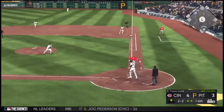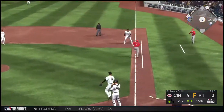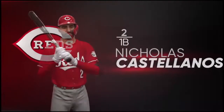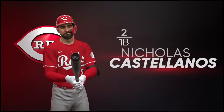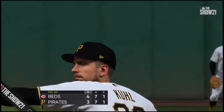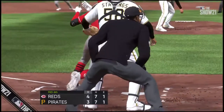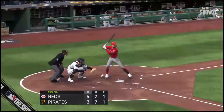Big swing, but a little dribbler here to the right side of the mound. Throw cleanly into first, and that ends the inning. Reds get a run in the inning on this RBI double. Through 5.5. Now 4-3 Cincinnati.